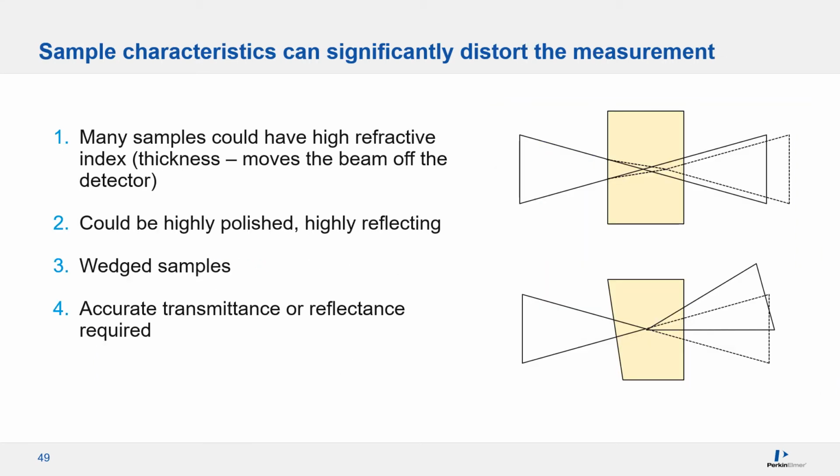If very high photometric accuracy is required, then it is necessary to think about how the sample interacts with the light from the instrument. The nature of the samples can significantly distort the beam, making these measurements difficult. For example, optically fixed samples can defocus the beam on the detector, while samples with non-parallel surfaces can deflect the beam off the detector. Highly reflecting samples may need to be moderately angled to further deflect unwanted reflections.